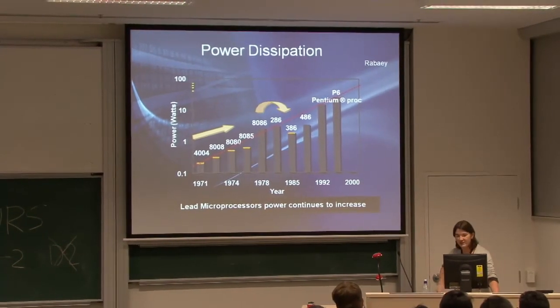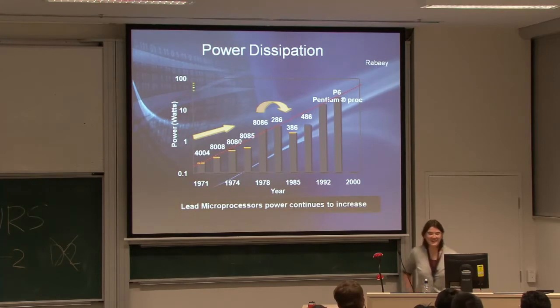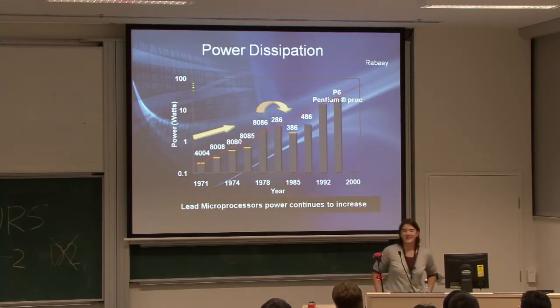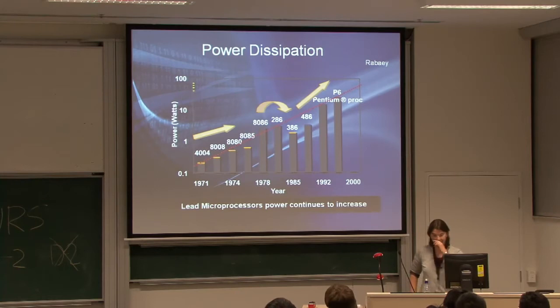So there was a downturn between the old 286 and the 386. Does anyone have any of those? 8088. Oh, okay. So they had a breakthrough. They were able to save a bit of power. But generally, the trend has been upwards and onwards.